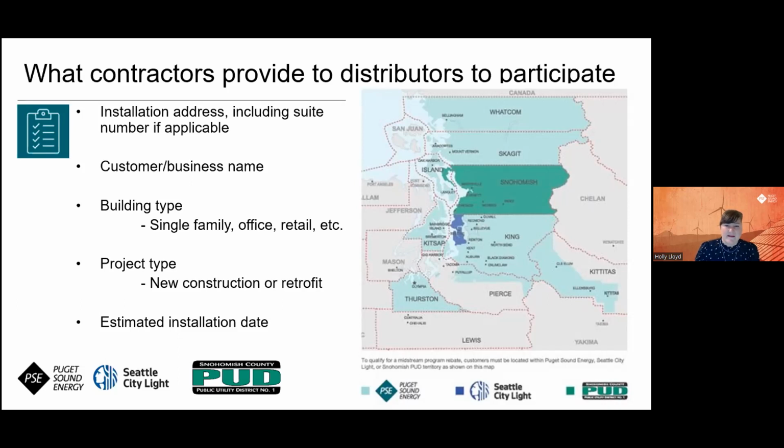You will need the installation address, which has to be complete with zip code and any kind of suite numbers. We need the customer and/or business name, and then the building type. Is it single family? Is it office, retail, industrial, whatever the application will be. And also whether it's new construction or a retrofit, and any kind of major remodel would be considered new construction. And then also the estimated installation date.